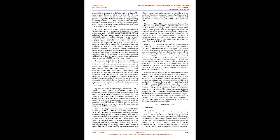Done et al. 12 present an assessment of the development of GBRSs, LEED, BREEAM, CASB, and Green Star NZ. They identified the similar and differing aspects of each system as well as their strengths and weaknesses. The rating systems were also assessed to find out whether they address all the pillars of sustainability. Done et al. 2017 found that none of the assessed GBRSs take into consideration all aspects of sustainability.